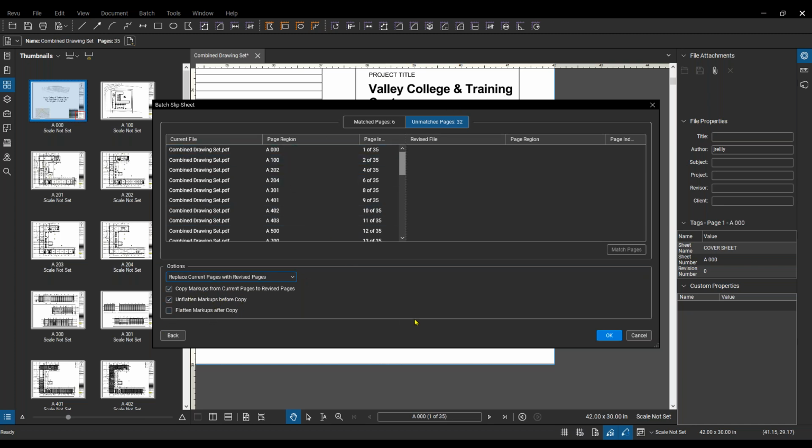And in our case right here, we don't have markups like we would think in terms of text boxes or anything like that. But we've gone through and we've added hyperlinks to all these drawings. So copying the markups this way, it's going to include those hyperlinks. So when we slip sheet our revised sheets in there, all of those hyperlinks are going to get added in there, and we're not going to lose those. And it's going to update those paths as well. So this looks good. Let's hit OK.